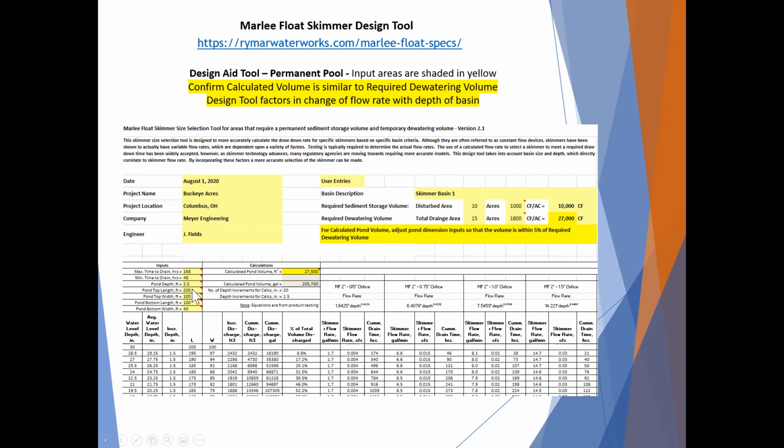Now we recognize that there's no or almost no basins out there that are square or rectangular. So use your engineering judgment to adjust these numbers so that you get to a calculated pond volume that's within reason of your required dewatering volume. We typically recommend within 5%.